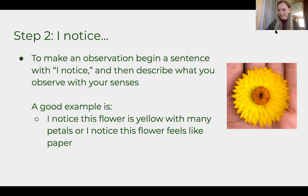All right, so don't worry if you haven't finished your drawing or if it's not a masterpiece. That's not what drawing for observation is about. I don't even know if you can see that, but it's definitely not a great drawing of this flower on the screen here. But it did help me to notice that there are so many petals on this flower. And that was one of the things that I noticed about my natural object: this flower is yellow with many, many petals, and it would be even better if I counted all of those petals. That would be a great observation.